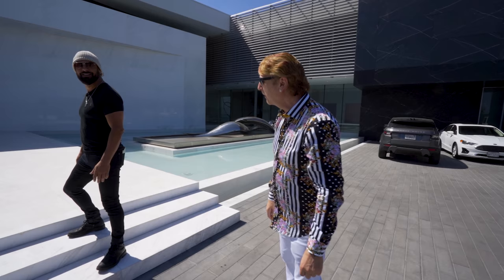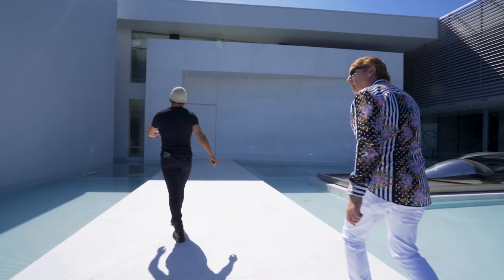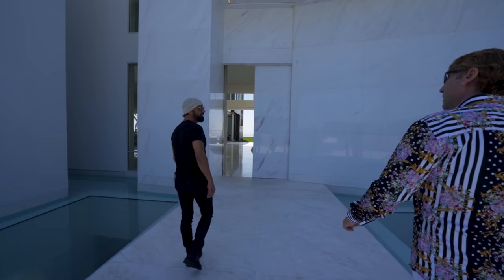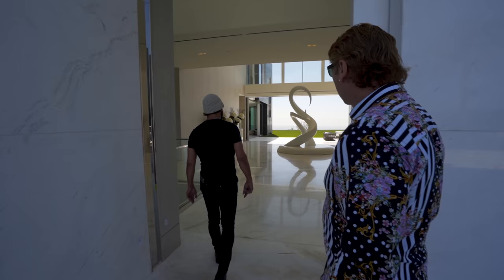Let's do it. Let me show you. Come on. So we got a moat, and a stone door that opens into itself. Check that out. Electric stone front door. Biometric. We have the latest technology in the house. Whoa! Guys, I have never been in this house before. This is the first time walking through the door. Adam has never been in this house before, and I don't even know what to say.